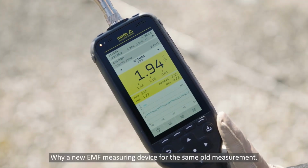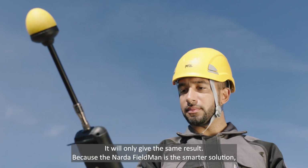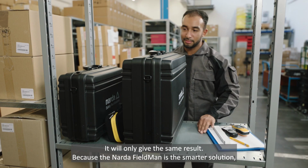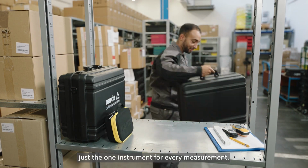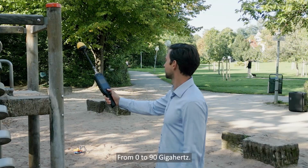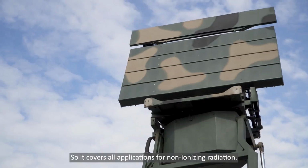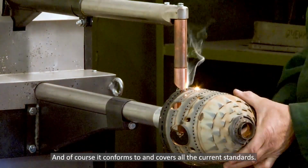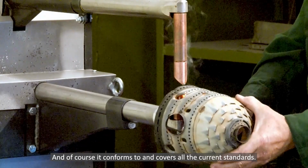Why a new EMF measuring device for the same old measurement? It will only give the same result? Because the Narda FieldMan is the smarter solution. Just the one instrument for every measurement. From 0 to 90 gigahertz. So it covers all applications for non-ionizing radiation. And of course, it conforms to and covers all the current standards.